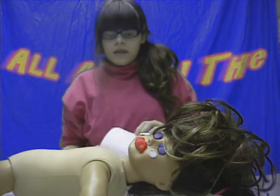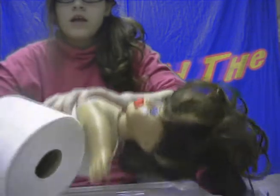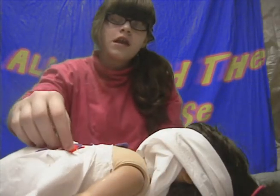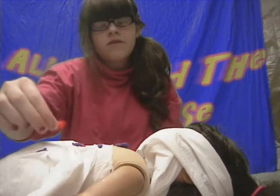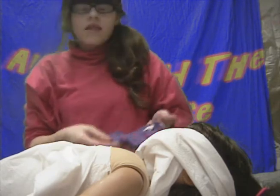Now we must take linen and wrap it around the body. After we have wrapped the body in linen, we store gems and other like items inside the layers of the linen. Now we take a mask and place it on the head.